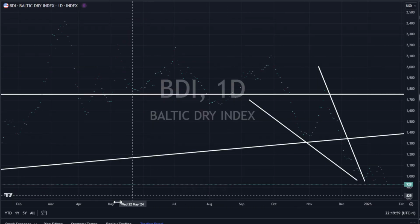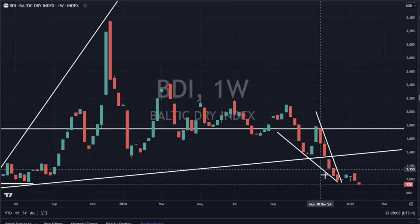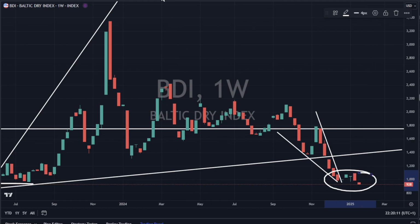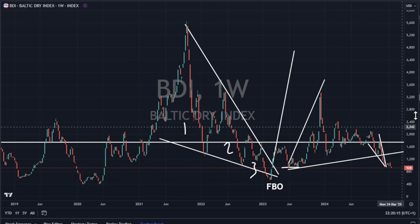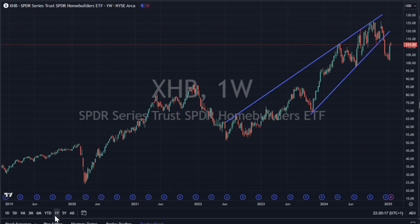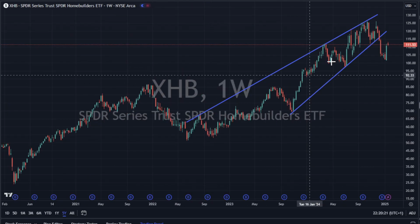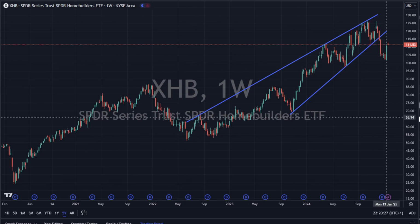Baltic Dry Index down about 3%. Still getting some selling pressure here. Surprised. This is a pretty steep falling wedge, so it may not be that legit, but it's trying. Maybe there's still some selling pressure there that we have to go a little bit lower before we move on up. XHB moving sideways. It is holding on. We do have a rising wedge before it, and that's generally a bearish situation. But we'll see what occurs.